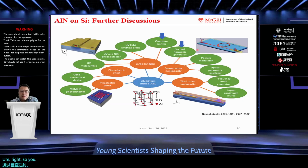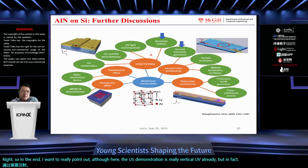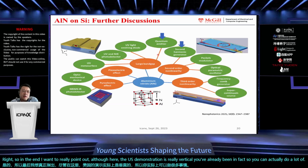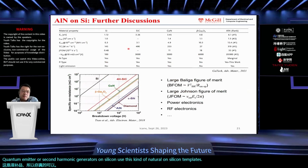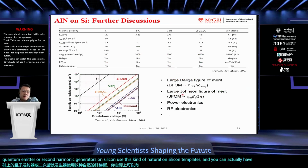So in the end, I want to point out that although the device demonstration here is on vertical UV LEDs, in fact, you can do a lot more. Like in the photonics area, you can have quantum emitters or second harmonic generators on silicon, using this kind of aluminum nitride on silicon template. And you can also have power devices or high frequency devices on silicon using this kind of aluminum nitride on silicon template.